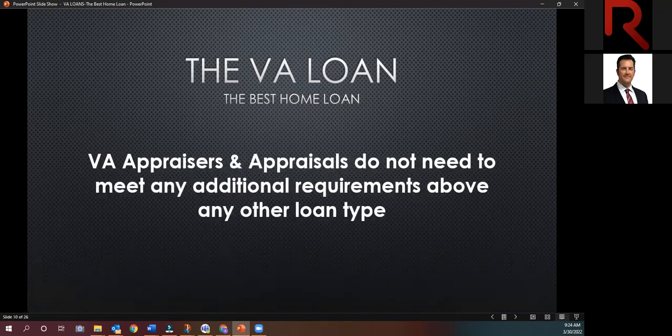Okay, another myth that is tied to VAs is that the appraisers and the appraisal need to meet additional requirements above any other loan type. They do not. Now, it's pretty common knowledge that FHA loan appraisals are probably the strictest. And a VA appraiser and appraisal is not nearly as strict as an FHA might be. And the appraisers are the exact same appraisers that are appraising homes for buyers that are using an FHA, a conventional loan, or a non-QM loan. They're the same people. They just have an additional opportunity to be one of the few that actually work with the VA and do those appraisals.